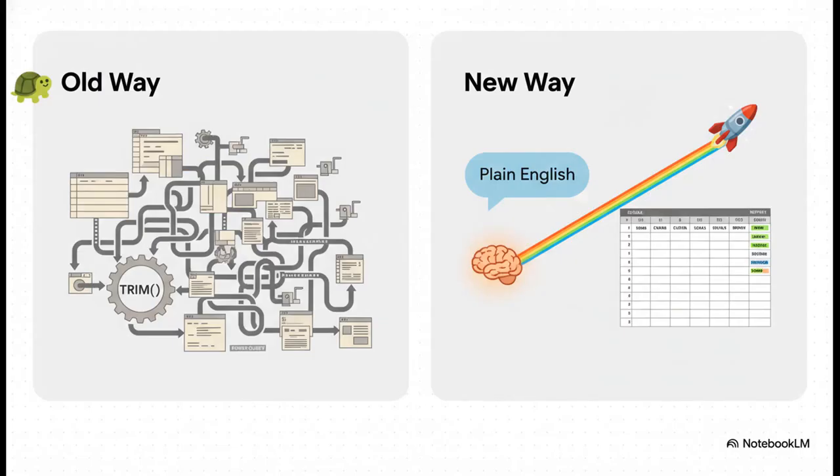Let's just put this side by side to see what a huge difference this makes. You know the old way, right? Manually typing out formulas like TRIM or PROPER, or maybe spending an hour in Power Query, painstakingly building out a step-by-step cleaning process. The new way? You just talk to it. You describe what you want in plain English, and Claude takes care of the transformation right there, instantly.